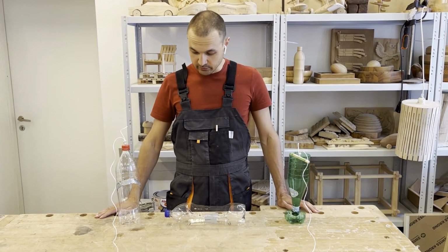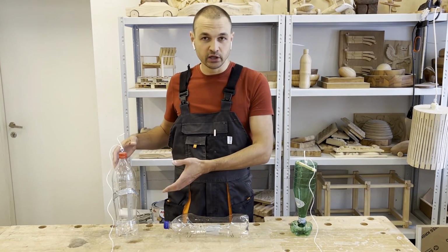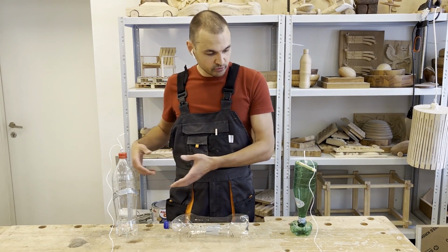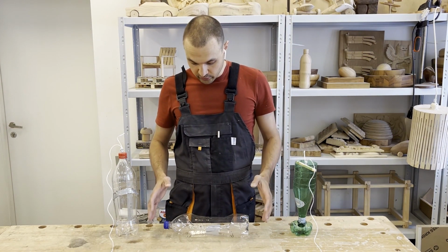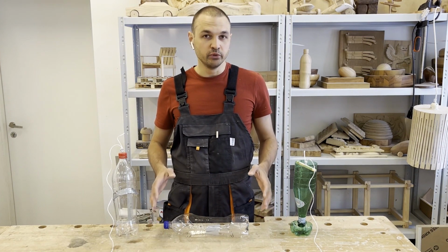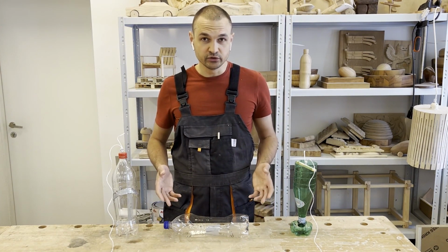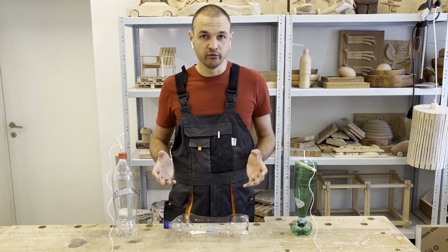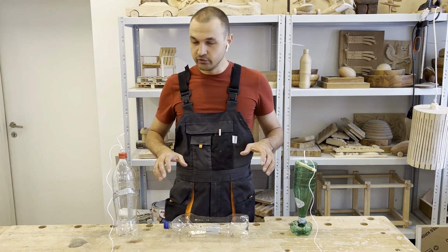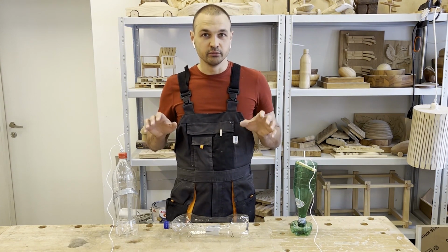Okay, let's sum this up. Here we have some place where birds can come to get some food. Here they can come to get some drink. And this thing will be useful for us to grow some kind of salads or something like that on our balcony or somewhere where we have not a lot of space. This all is some kind of recycling plastic material.